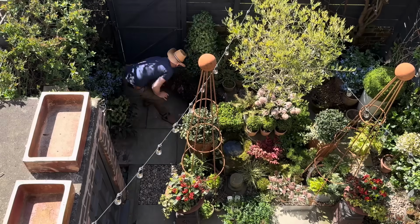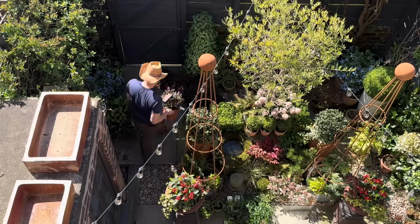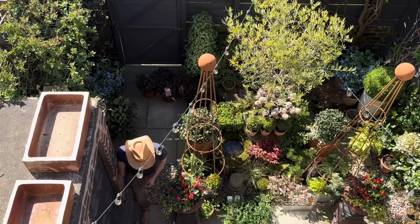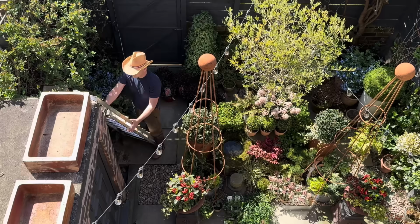If you're going to get a Mini, make sure it's a convertible. You can get even an olive tree in a convertible Mini. The olive tree you see there in the middle of the courtyard, we brought that back from Scarborough in a convertible Mini. We looked a bit funny going down the motorway, but it was a great experience.